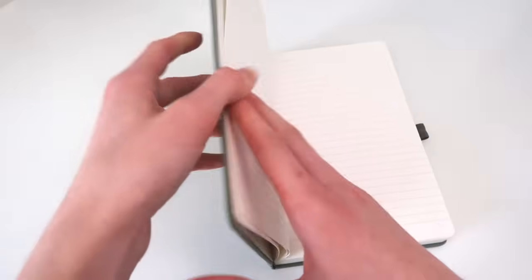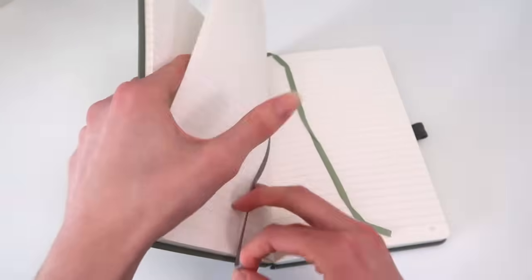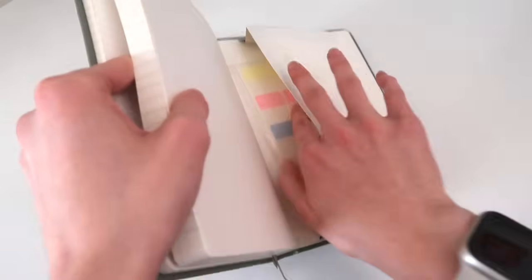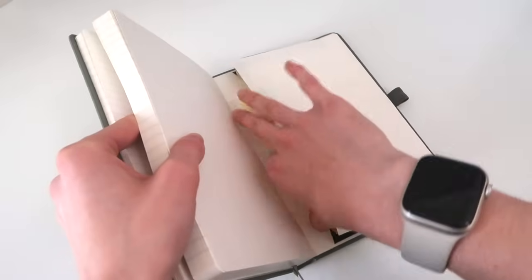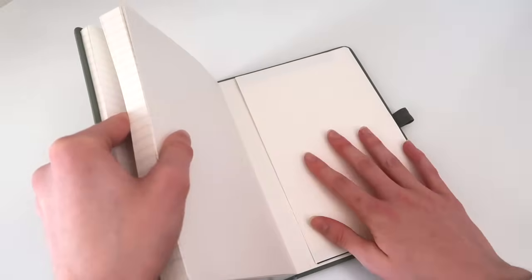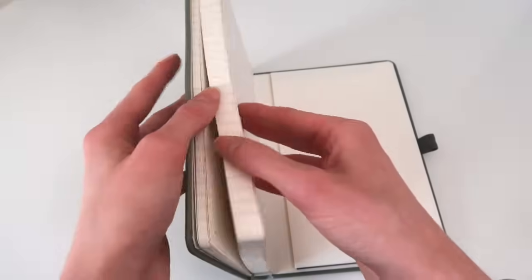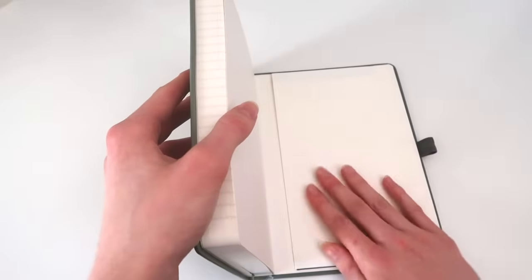And then it also comes with the two little tabby things, slightly different shades of green, and it also comes with a little back pocket here. These tabs as well, which I'm just going to take out because I know I'm not going to use them, but if you want to keep anything in the pocket, any pictures or stuff, you can do that. The other journal of this brand that I have, I have some Polaroids in there because I didn't know if I wanted to tape it on the pages or just keep it as a reference thing.